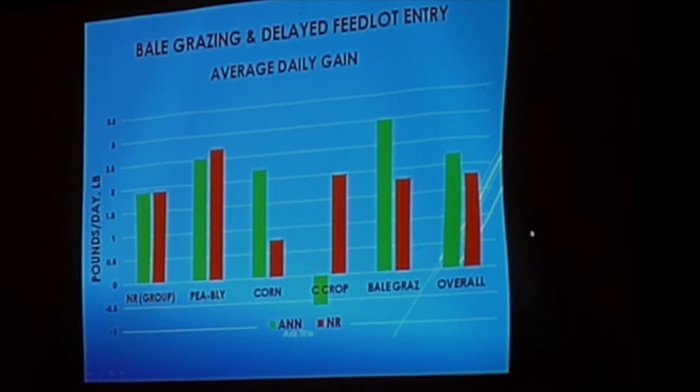And you notice, remember back in the slide I showed you, the cover crop was close to 11,000 pounds per acre. And then in 2017, it was 2,500 or something like that. It was much lower. And that's a relationship. And then the other years weren't particularly great either. And so you don't get very many days of grazing.